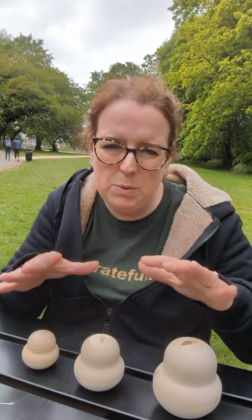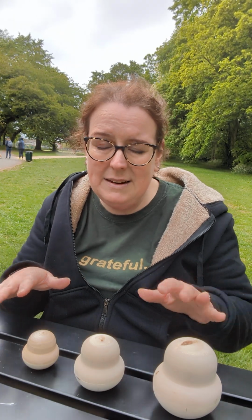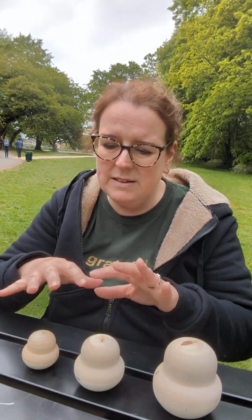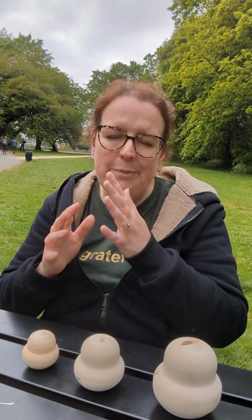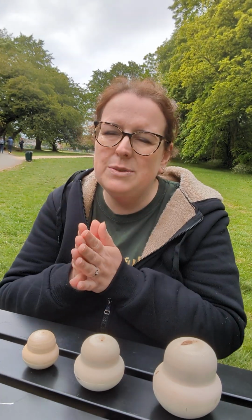You can have as many sets as you want for this. It doesn't have to be one set, it can be a few sets, it can be many different nesting dolls that you can have, and you can lay them out, or you can just put them in front of your client and say, right, wire in, because it's nice to have a selection.